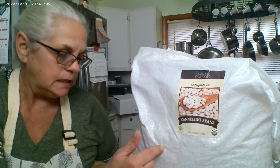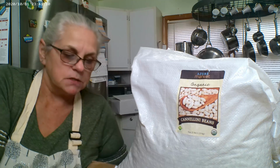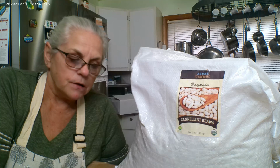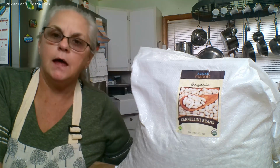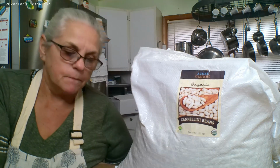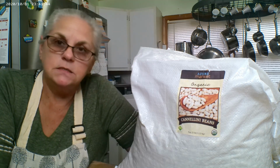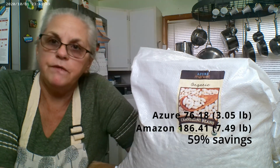Now a bag of Cannellini beans. The only thing I could find on Amazon was a 3-pound bag, $22.49. So if we were to do the math and come up to 25 pounds, that's $187.41. Comes up to $7.49 a pound with Amazon. We paid $76.18 for 25 pounds. That's $3.05 a pound.